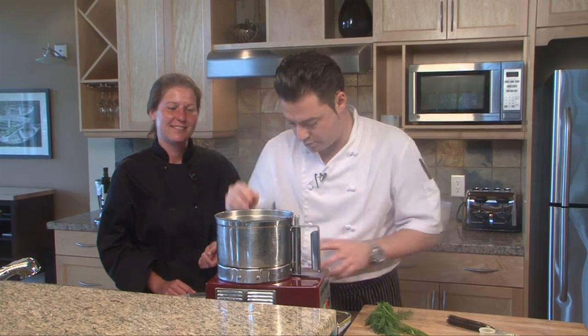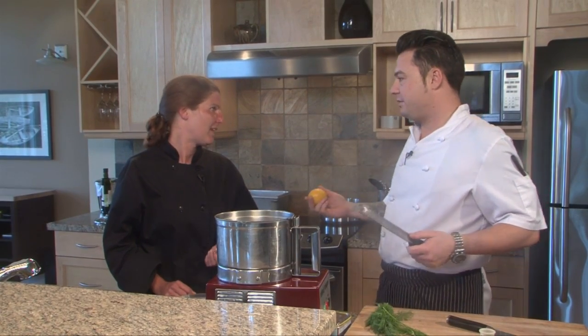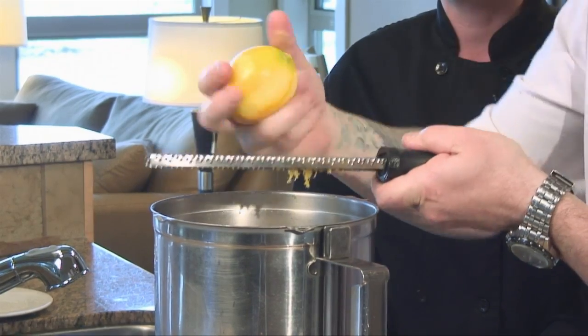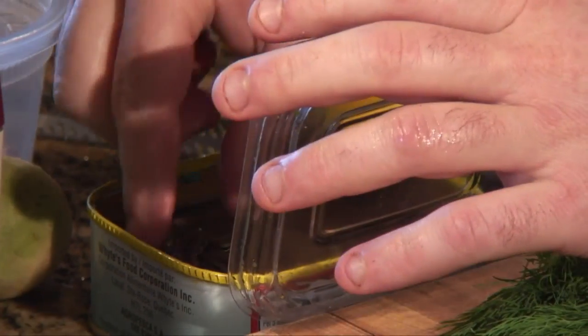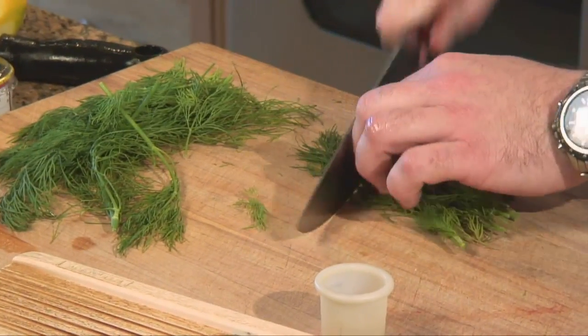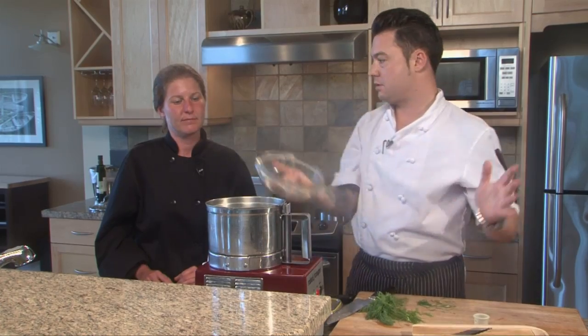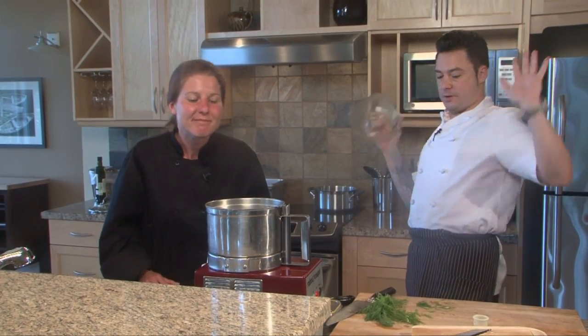I'm gonna put 3 cloves of garlic, and this is a Meyer lemon. It's like an orange and a lemon went on a date. Nice. I have a few anchovies here. Sometimes even a little bit of oil helps. Okay. Have some dill. And then I'll put it in. Done deal. Walk away. Awesome.